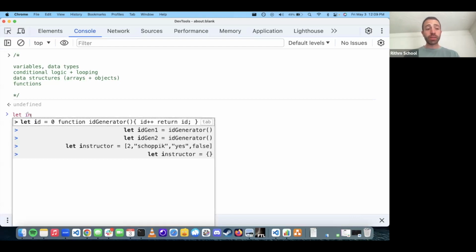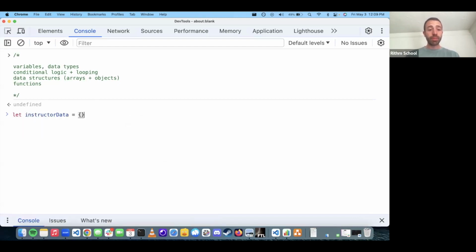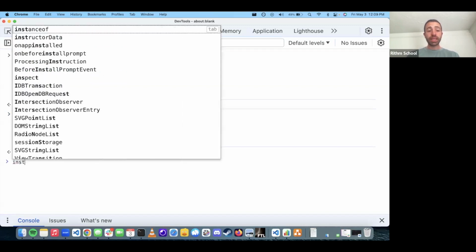Similar kind of idea with objects. Got some instructor data, and here, it's your basic syntax. All your keys and objects are strings. First name of Ellie, last name Shopik, num kids 2, whatever else you want to put inside here. Also getting comfortable with data structures in data structures. My favorite colors are red and purple and green. Accessing these.